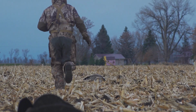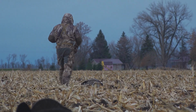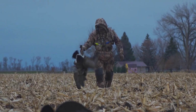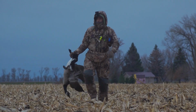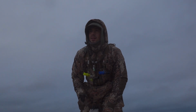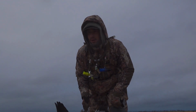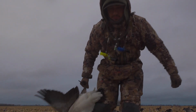I don't know what happened on the last one. Goose number 4 for me. I could shoot 4 more, but Collin could shoot 5, so we got more to go.